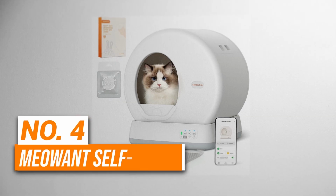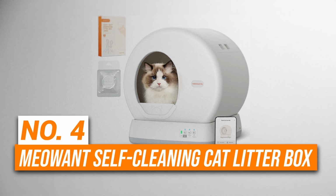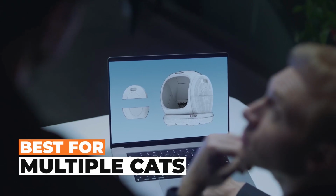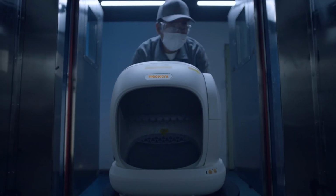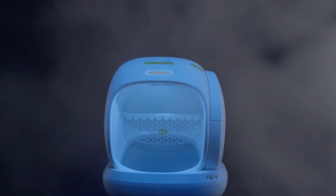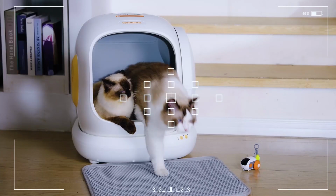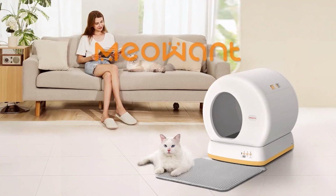Number 4 on our list is the Mio Want Self-Cleaning Cat Litter Box. This is best for multiple cats. This litter box is designed to handle up to 6 cats comfortably. With its extra large size, it offers plenty of space. It also comes with odor control features that trap smells, keeping your home fresh. The automatic cover opens and closes on its own to keep bad odors inside. Plus, it includes scented gel to maintain a clean, fresh environment.